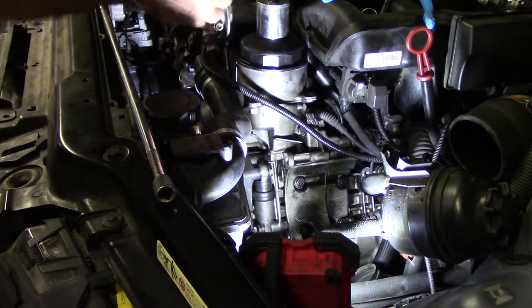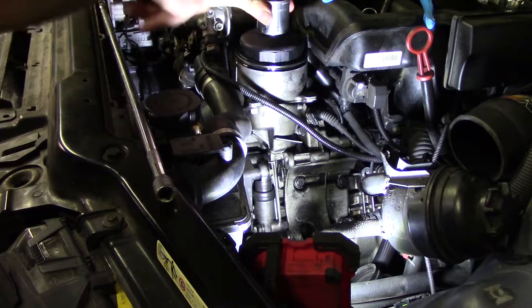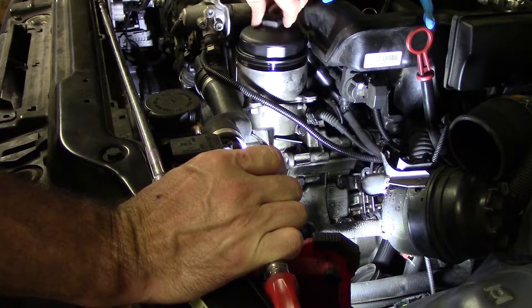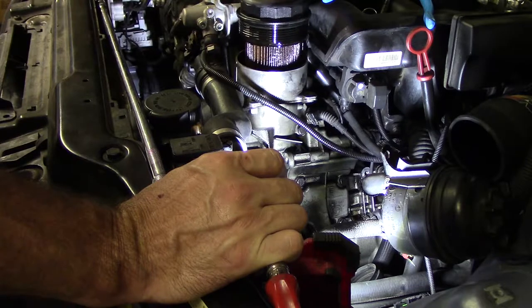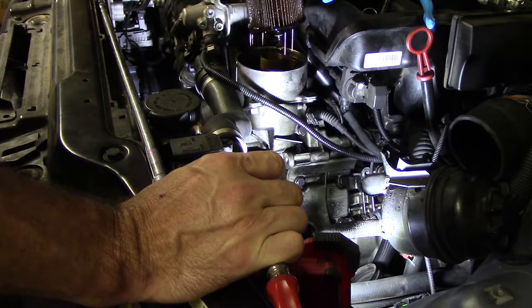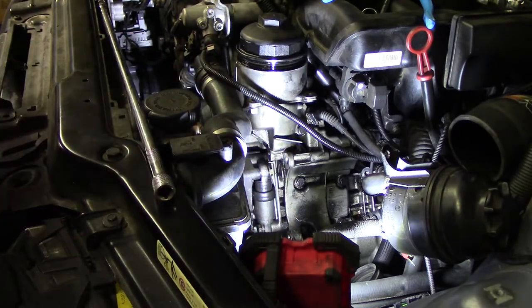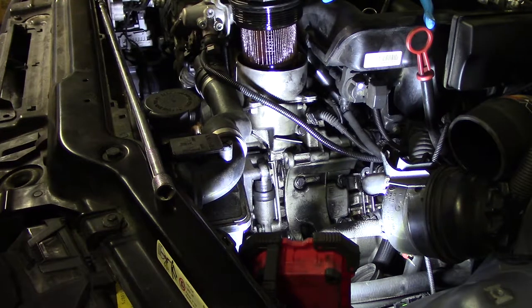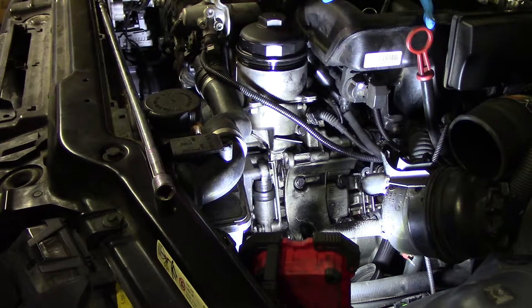So I'm going to break that oil filter cap loose, and that should break the vacuum in there, and that should, if we're lucky, allow all that oil to drain to the pan. Because I was not provided with oil filter and oil, and I think they just changed this oil really, really recently, so I'm not changing it. So we'll put that back on there loosely.